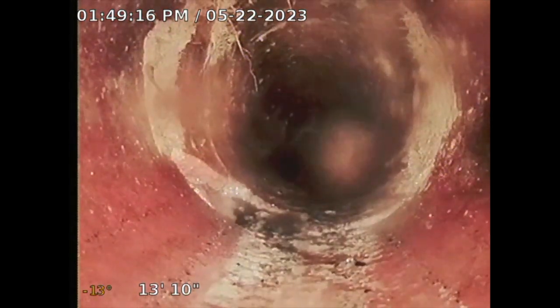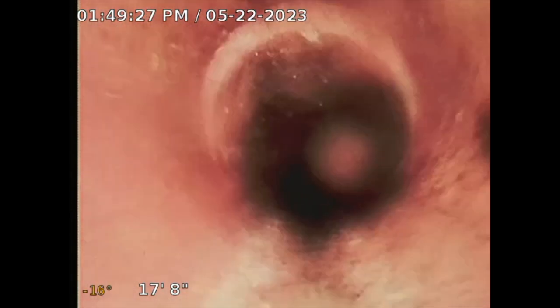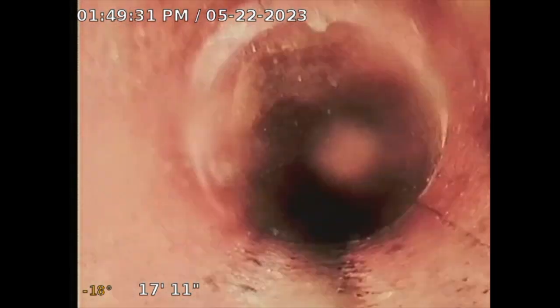Yeah, I saw that. You think that's why they removed the tree? Maybe. I saw it on the Redfin, right? See right here, there's a little joint offset, but the good thing is it's offset on the top, not on the bottom. And I'm going to have to turn the water on to get a better picture here.